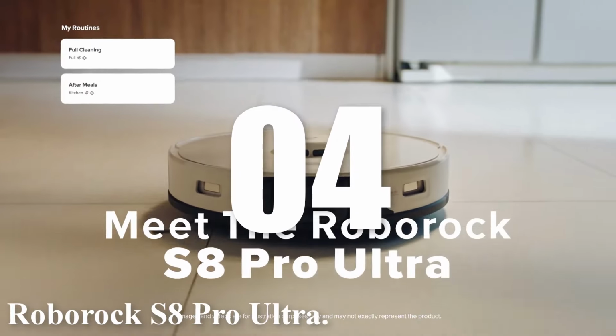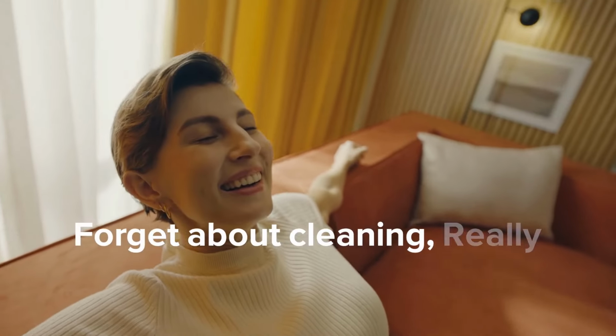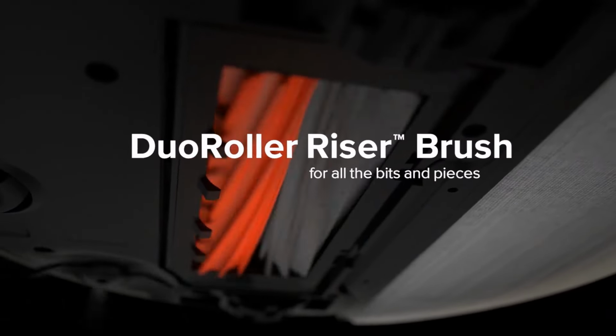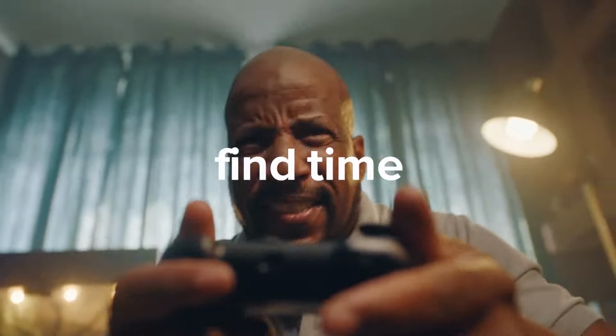Number 4. Roborock S8 Pro Ultra. This is my robot vacuum that I consider the best overall. The Roborock S8 Pro Ultra is a cutting-edge robot vacuum that's known for its reactive 3D obstacle avoidance technology, LiDAR navigation, VibraRise 2.0 mopping system, and a long-lasting battery life.